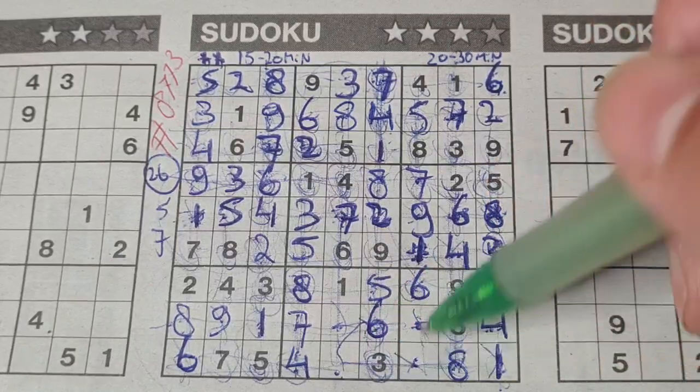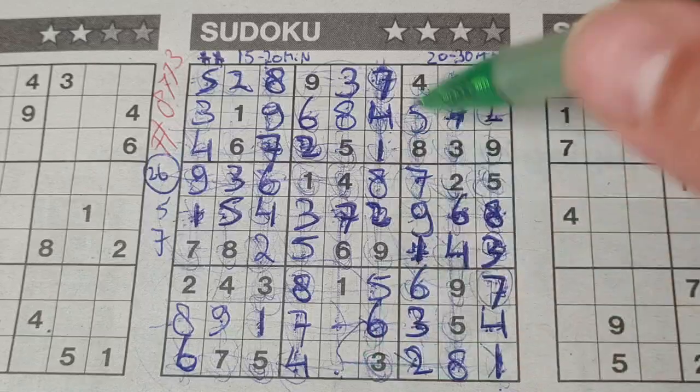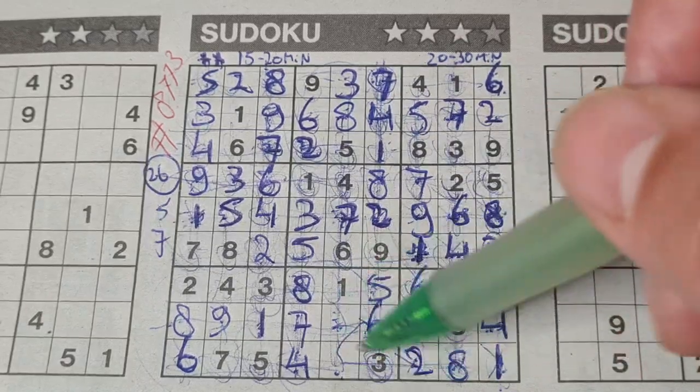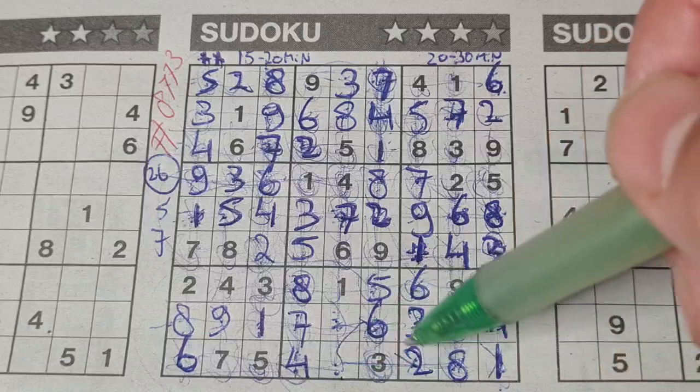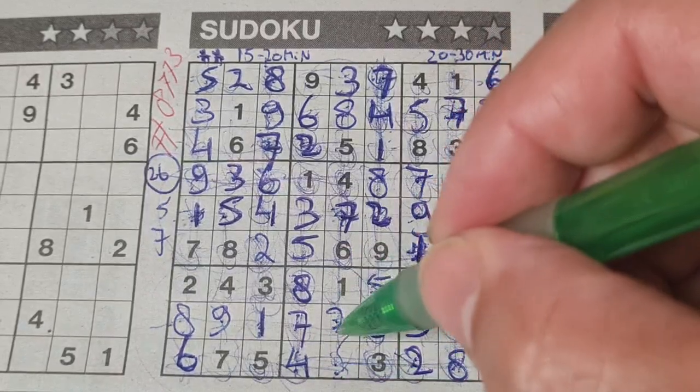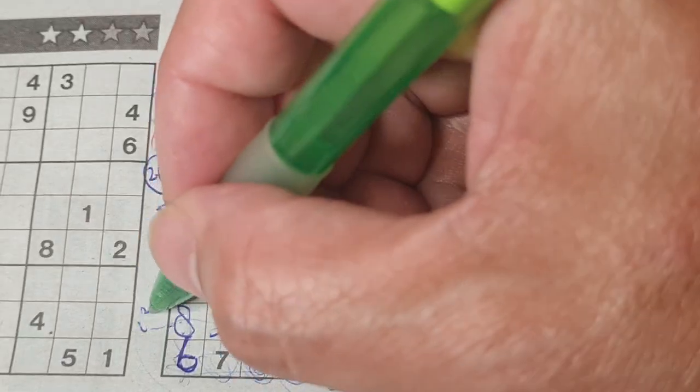We have a 3 in the last row. No 3 there. 3 should be here. And the 2 goes there. And the final two numbers in this big square: 2 is missing and 9 is missing, 2 and 9. We have a 2 in the last row, no 2 there, 2 should be here. 9 goes there. Finished in 13 minutes.